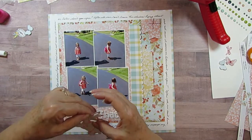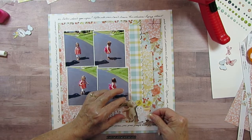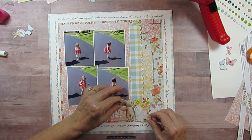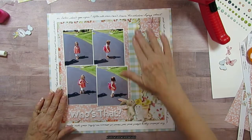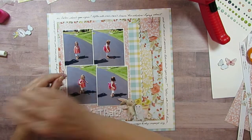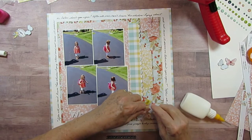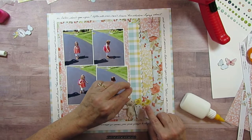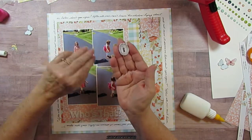And I've got it all up on dimensionals. And I'm just going to put it down here. I don't want them to come over the wording or over her shadow. Okay, so that's good there. Okay, and then I have a little bow that I made, and I'm going to just put it right here on the plant pot. And eventually that will dry.